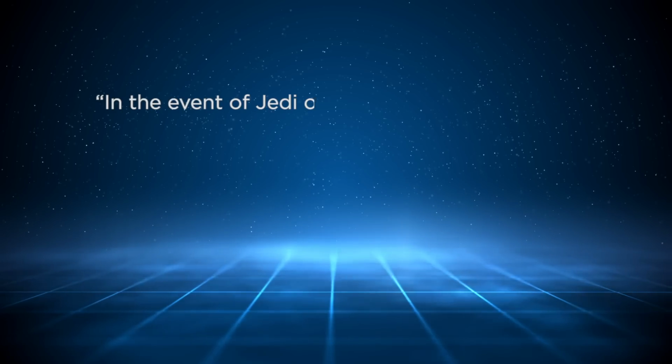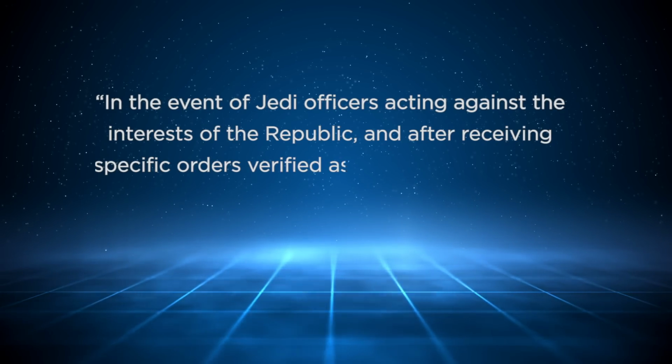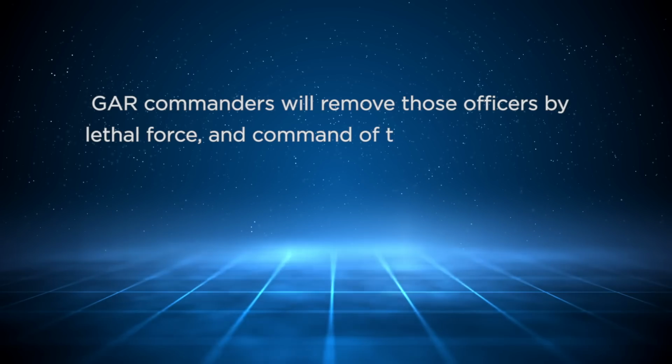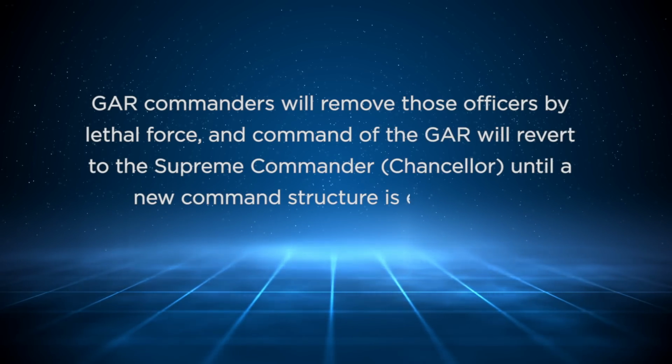In the event of Jedi officers acting against the interests of the Republic and after receiving specific orders verified as coming directly from the Supreme Commander, JAR commanders will remove those officers by lethal force and command of the JAR will revert to the Supreme Commander until a new command structure is established.